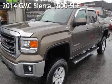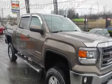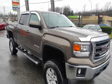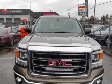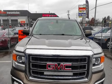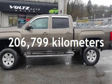Presenting a pre-owned 2014 GMC Sierra 1500 SLE. This four-door truck has an 8-cylinder, 5.3-liter V8 engine, with four-wheel drive, and an automatic transmission. This GMC has less than 207,000 kilometers on the odometer.